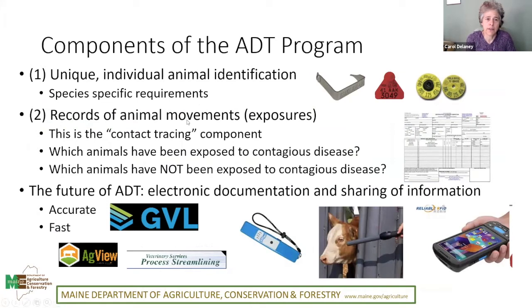And then the second component, we talked about animal movement, and that's the contact tracing component. Which animals have been exposed to disease, and that way, which have not. Now, if you're keeping records and a neighboring farm has the disease, but you've kept records, you've practiced biosecurity, there are animals identified, that will eliminate you from the group that's infected, and that will allow you to then sell your animals. So it's important as a protection, almost an insurance measure for yourself in order to sell your animals.